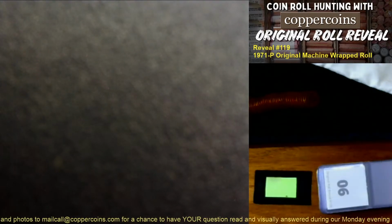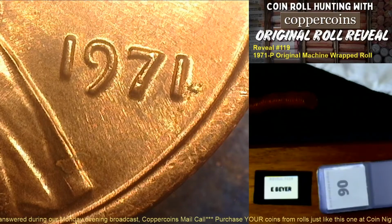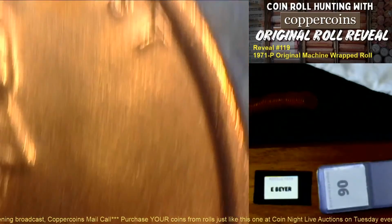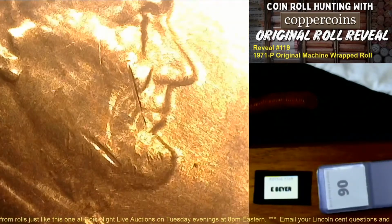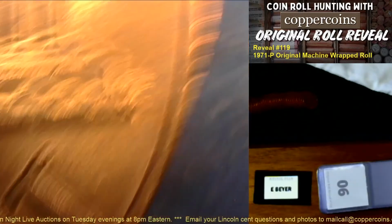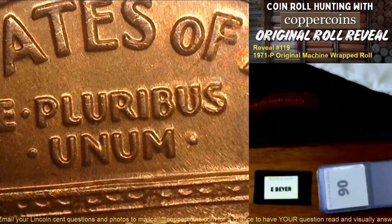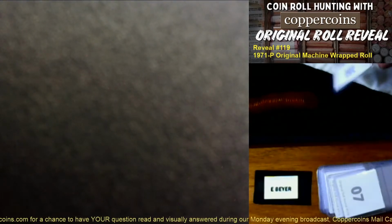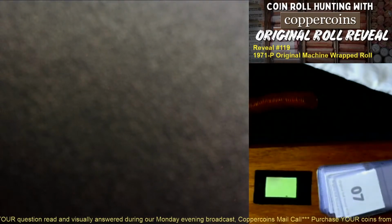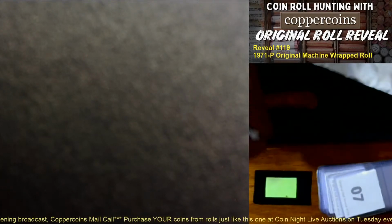Coin number 6 now. Eric Beyer. Eric, this one's for you. Hello, Steve. Nope, still nothing. Still a roll with no big desirable varieties or errors yet. That's coin number 6.